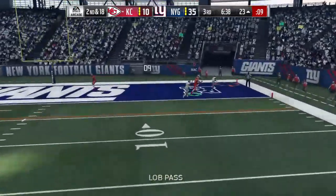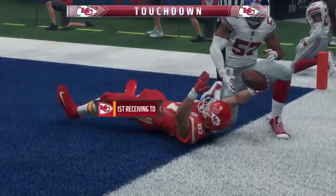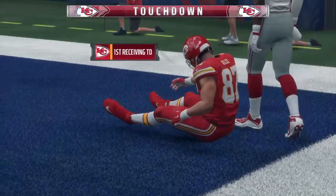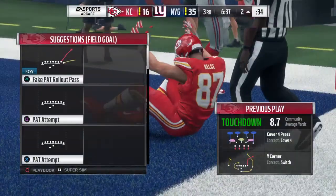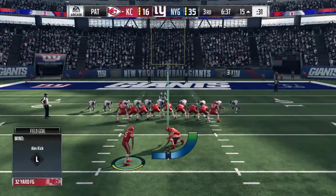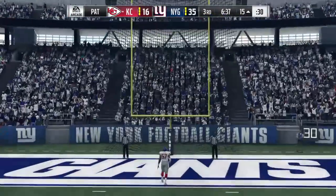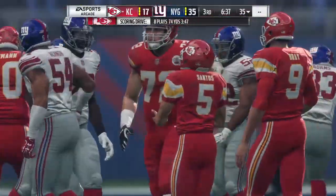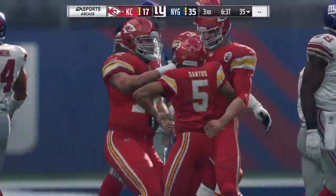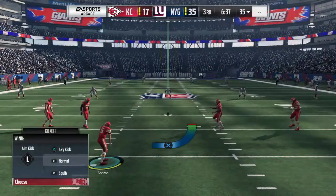Back to throw here. Looking for the hit, and that is caught for the touchdown, Kansas City. Travis Kelce, 23 yards for the touchdown. And the Chiefs are able to draw a bit closer. What a great weapon. So often, such a big mismatch. And there's no route he can't run. You name it, he's going to do it. And he's a matchup nightmare for the defense. No matter who they put on him, he's going to win the battle.